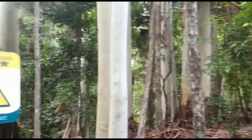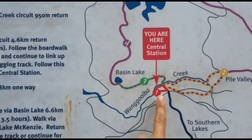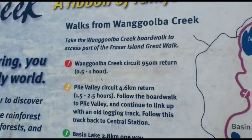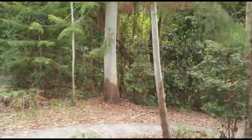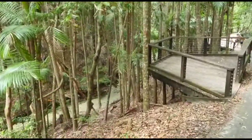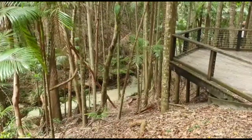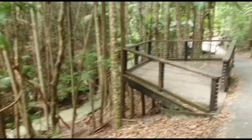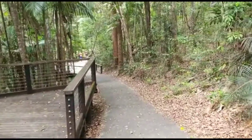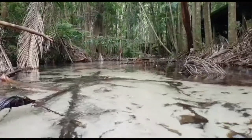Central Station, and we are just going to do that little one, the Wangaluba Creek Circuit. The first time we came here, it was a massive detour on our day trip. I remember seeing this and thinking, oh my god, I've made everyone come like an hour off our trip just to come here, and thinking, oh, the water's filthy. But then you get down there and it's so crystal clear, and it's just the leaves on the creek bed. Really beautiful place.